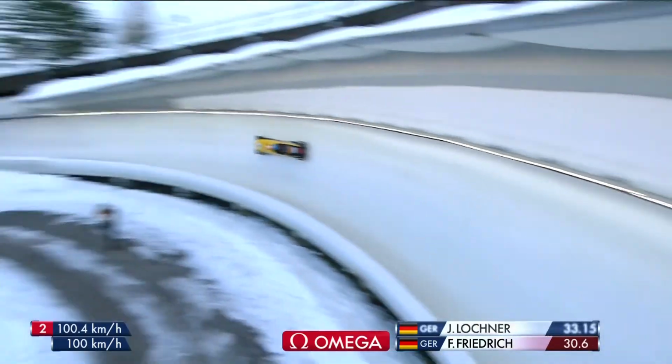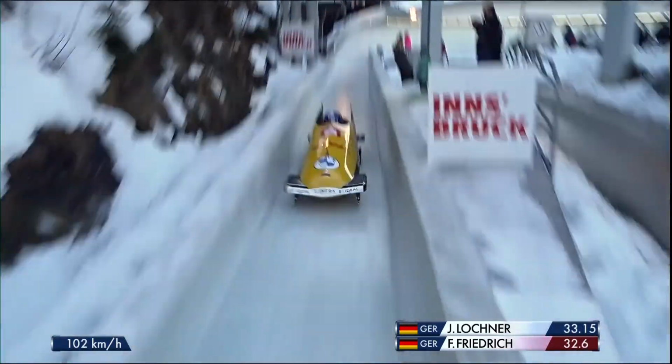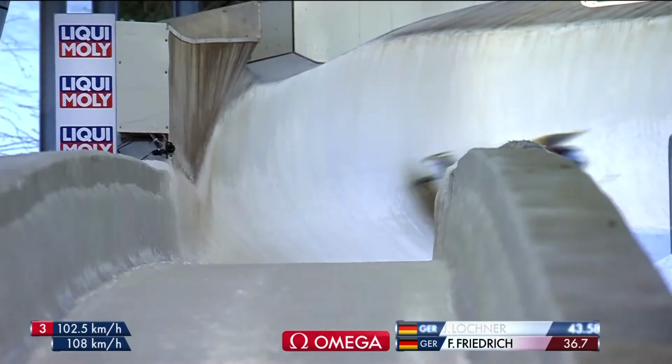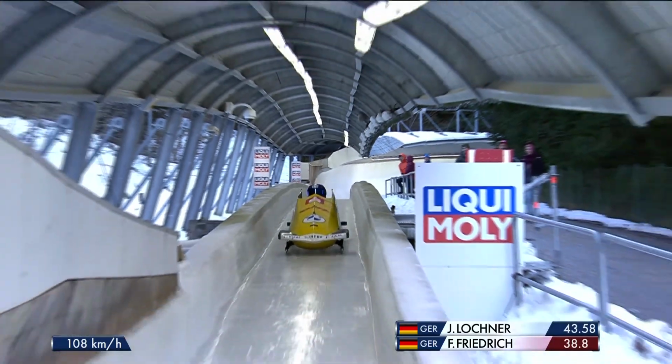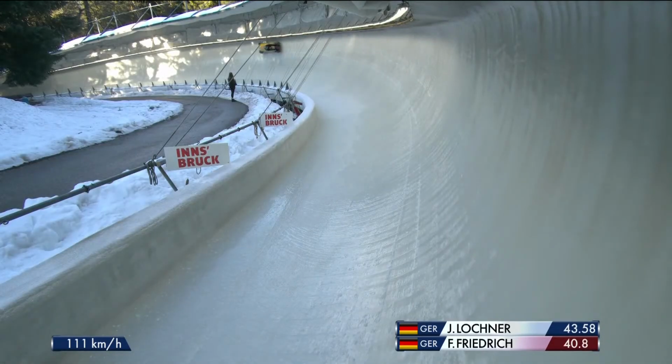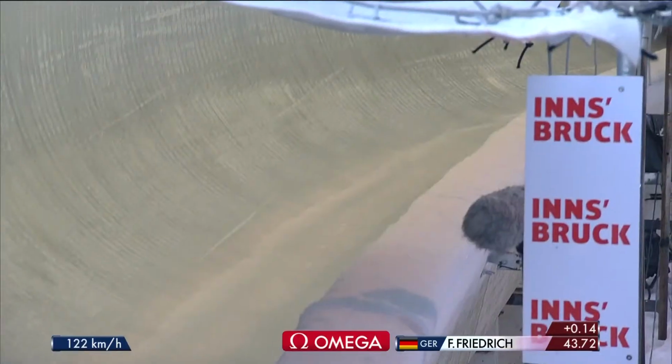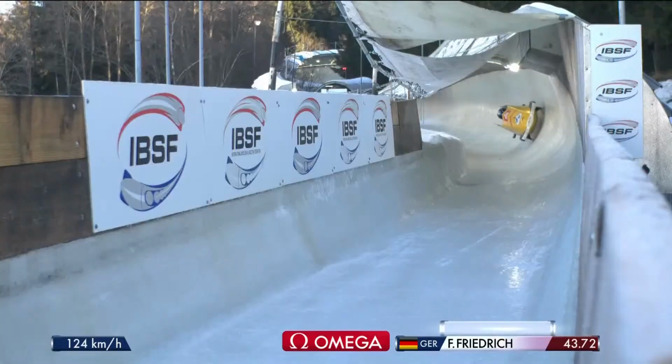Another extraordinary German athlete. Second best speed. It is about him and Lochner now. This is turning into a real Coke versus Pepsi war, isn't it, between the two of them? He's very tidy. He's driving. Look at the lines. The lines are fantastic. The FDS sled is going well.